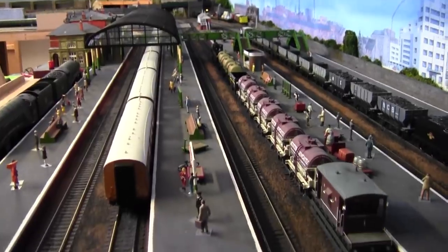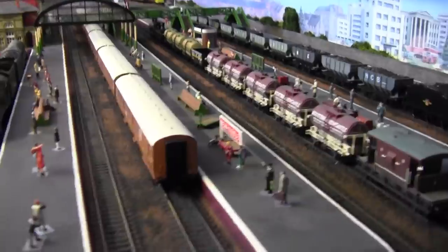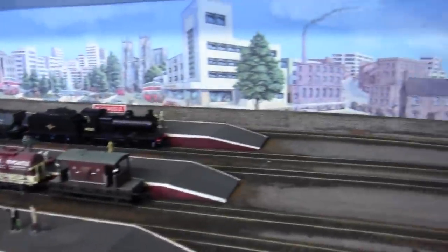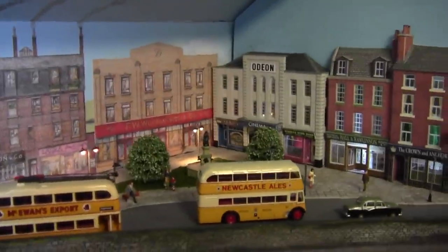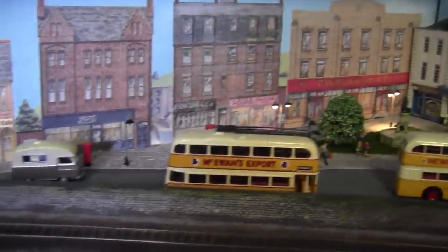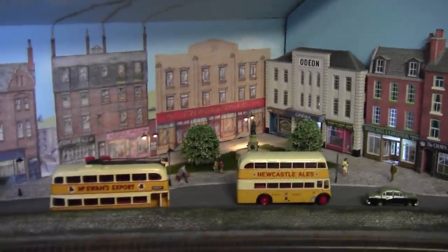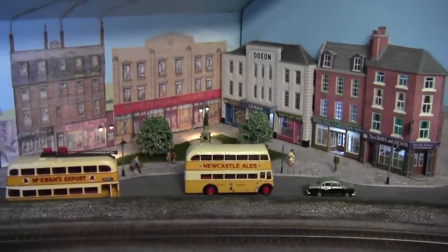So this is looking at the other end from the northern side, with the bay platform. And if I spin the camera around, can have a little look at the city, as it were. It's only about 2 foot by 3 foot. But yeah, I'm happy with it.